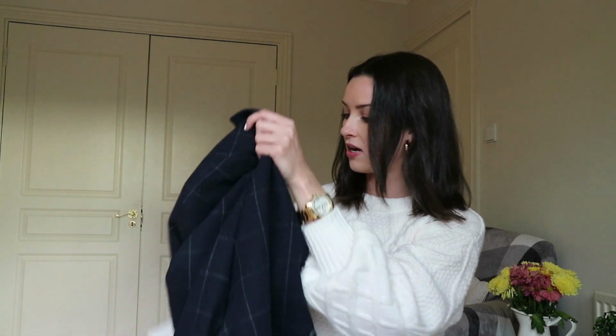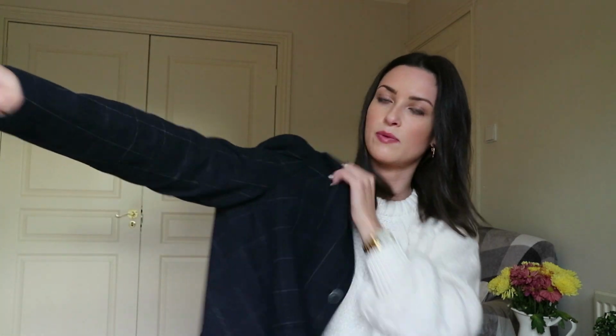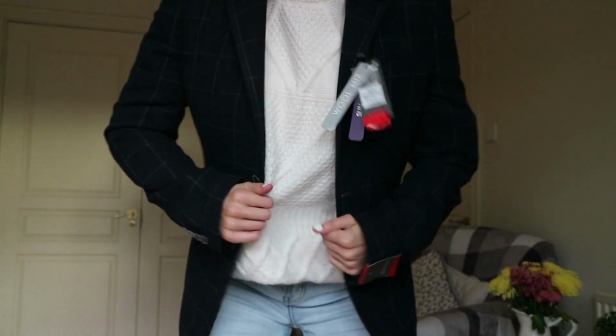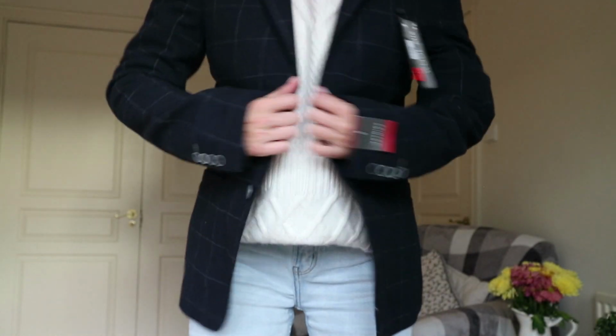I'll actually show you what it's like on. It's this lovely woolen blend as well, so it looks really expensive. And it's in this lovely navy. I think I might actually go over this jumper. It might look really cute. Let's see. My boyfriend, he's a similar size. He could also wear this. But yeah, I really like it. Look at that. For like a Sunday.